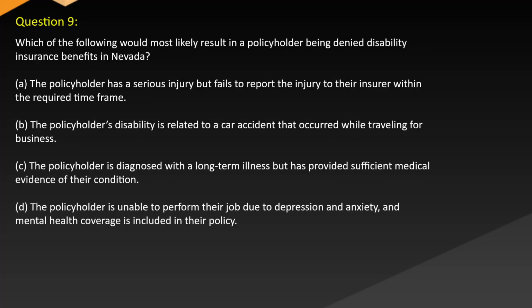Question 9. Which of the following would most likely result in a policyholder being denied disability insurance benefits in Nevada? A. The policyholder has a serious injury but fails to report the injury to their insurer within the required time frame. B. The policyholder's disability is related to a car accident that occurred while traveling for business. C. The policyholder is diagnosed with a long-term illness but has provided sufficient medical evidence of their condition. D. The policyholder is unable to perform their job due to depression and anxiety, and mental health coverage is included in their policy.